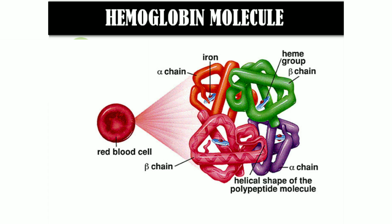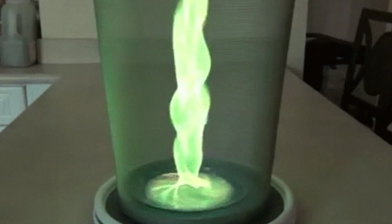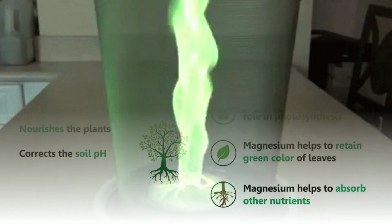At the heme center sits an iron atom. The iron makes heme look red-brown. But what if the iron is swapped for a different metal? Do you still remember those green flames from chemistry class?